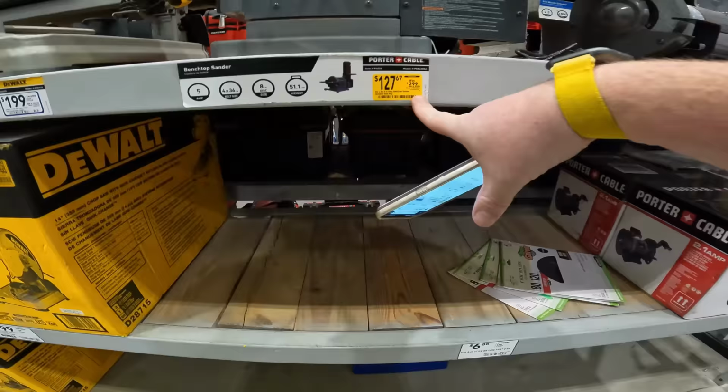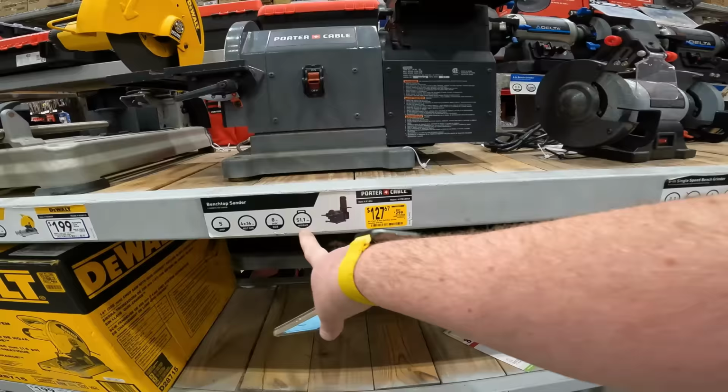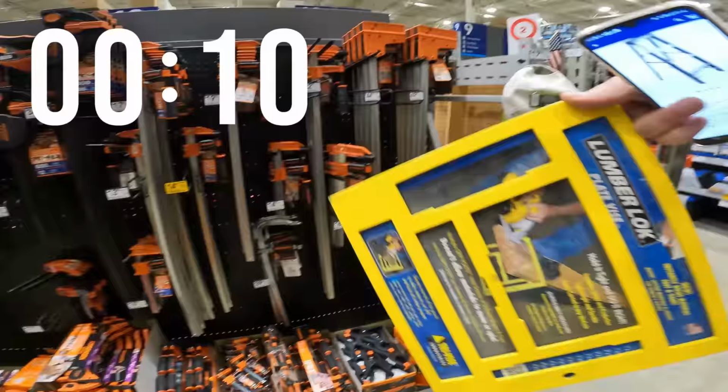500 pound capacity. $300 to $127 for the 5 amp benchtop sander, 4x36 bed size, 8 inch disc size, 51.1 pounds. Told you these would be plummeting. $189 to $113 for the 9 inch bench bandsaw. We're picking up the vise like I told you I would.